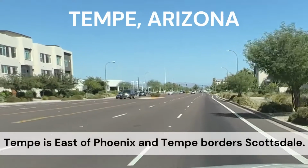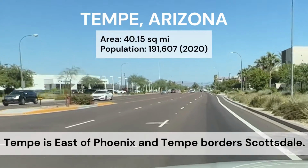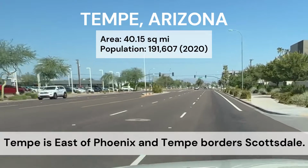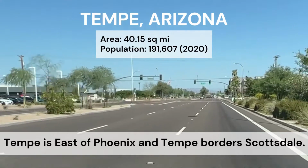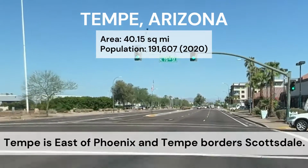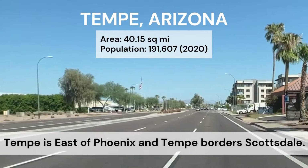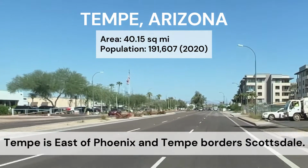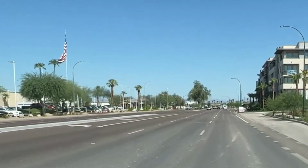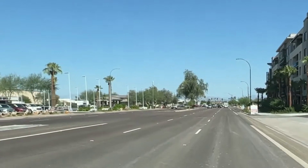We're in Tempe today. My husband actually grew up in Tempe, and I spent a lot of time in Tempe when I was younger. I actually worked in Tempe when I was in my 20s. Tempe has a lot of industrial area, which you're seeing a little bit of right here. We're on the border of Tempe and Scottsdale right now, so you'll see there's a lot of car lots.